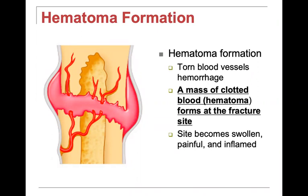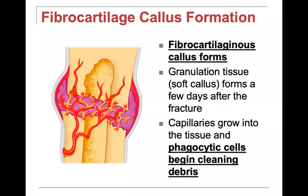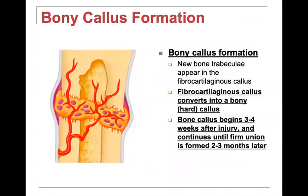painful, very painful. After that phase, you start to form this little callus, but it's just fibrous. It's fibers. It's clotting and clotting and clotting, this fibrocartilaginous callus. It's kind of weak and it's soft, but a lot of degrading is taking place at the same time. A lot of phagocytes and macrophages are in there to clean out the old debris, the old cells. Then the bony callus starts to form.